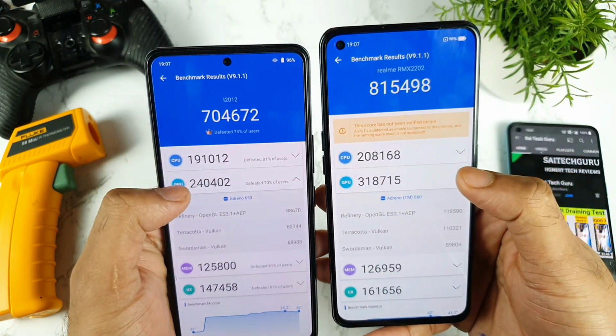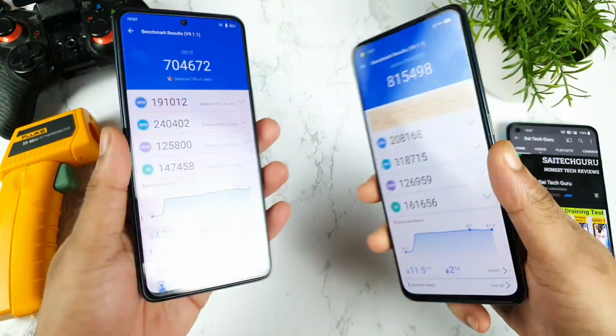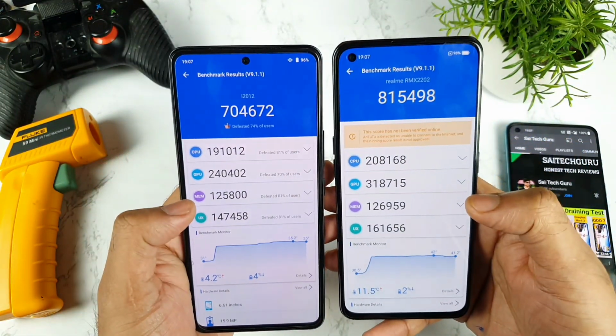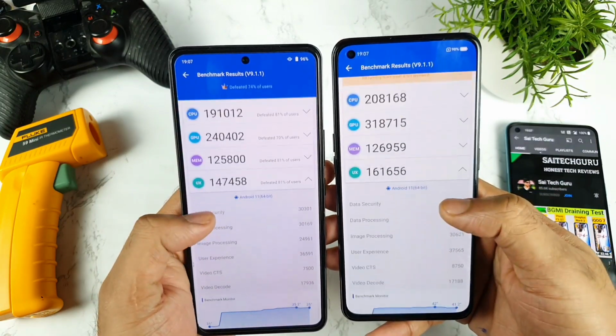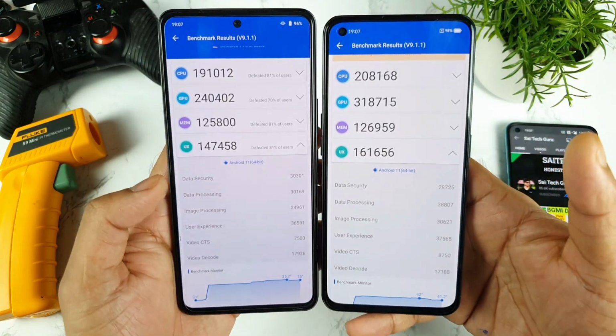As you can see the difference between both phones in terms of the GPU, that's a huge change I would definitely say between both phones. And in terms of the memory, not much difference. And in the UX, something is there in the UX. As you can see, these are the things which got slightly better in the Realme GT, a little bit.